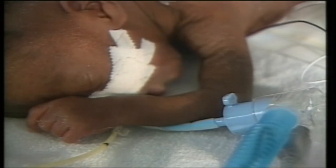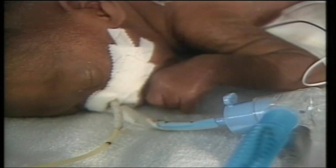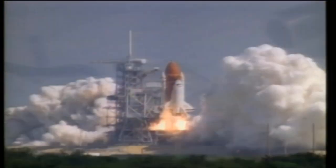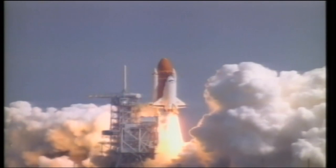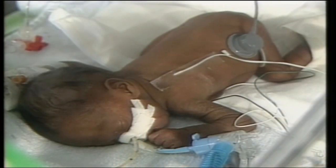The medical researchers are studying the possibility of putting a microsensor inside the plastic tube inserted in a baby's trachea. Advanced microsensors enhancing the health of spacefaring vehicles and those who may one day fly them.